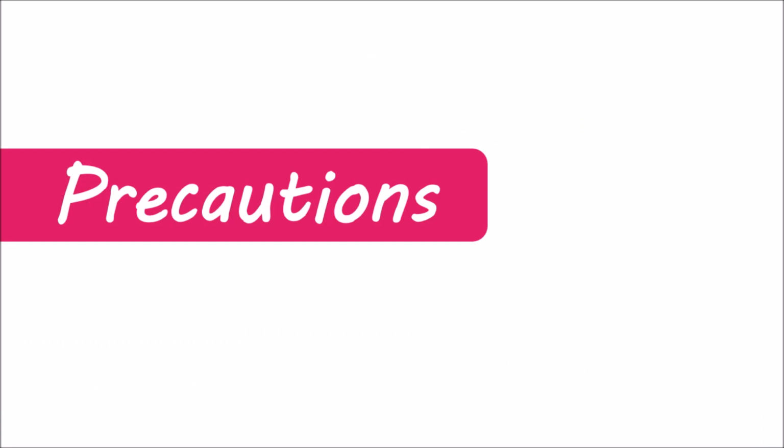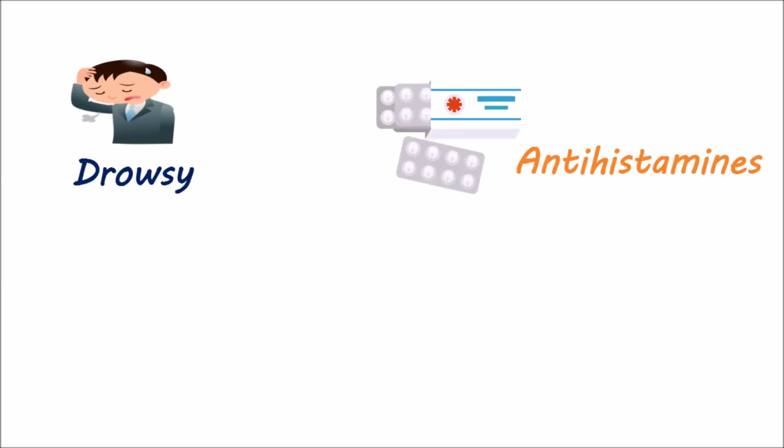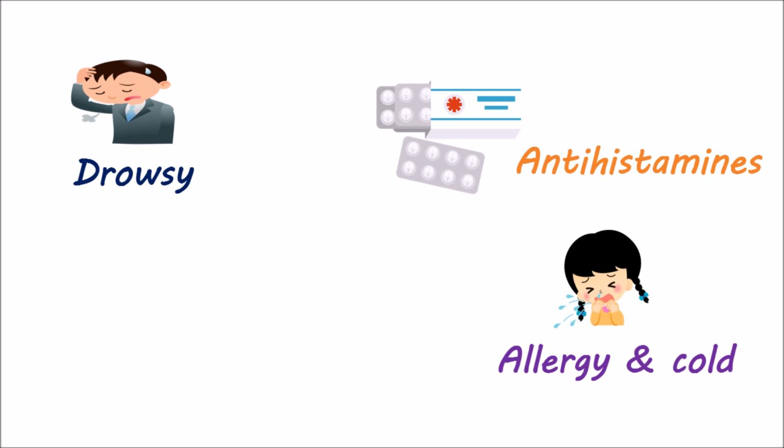Now, let's focus on the precautions that should be considered while taking hydroxyzine. Hydroxyzine can make you feel drowsy. It's common with many of the antihistamines used for treating allergy and cold. They can enhance the drowsiness and dizziness produced by hydroxyzine when combined with it. So it is better to check for any simultaneous use of central depressants and over-the-counter medicines that contain antihistamines.